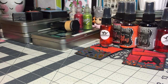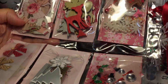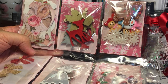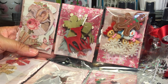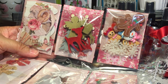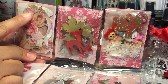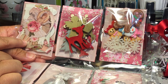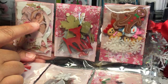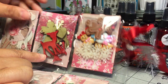Okay, and in the back, she's stuffed, and I mean stuffed, this pocket letter with some amazing goodies. Thank you so much, Linda. Look at these images. I'm excited about these. I think these are going to make amazing ATCs. It looks like she put the ballerina in there, some Santa, and the polar bear. Here we have some wooden die cuts.